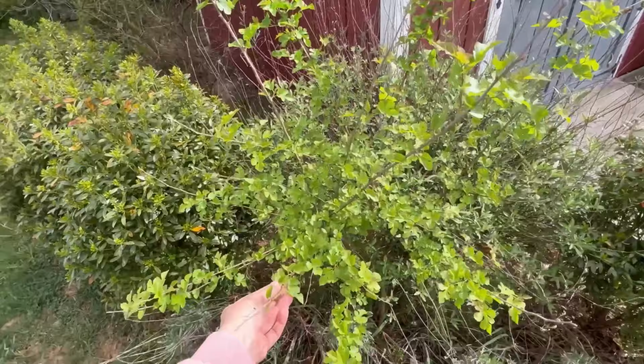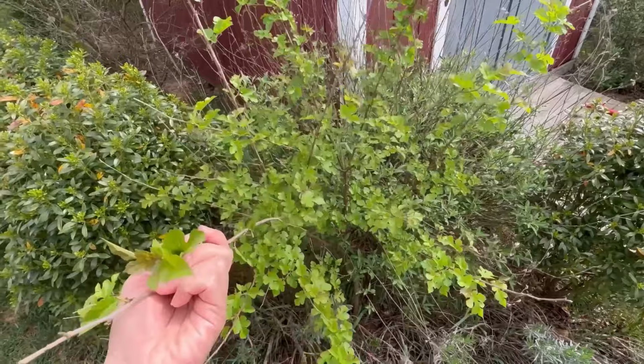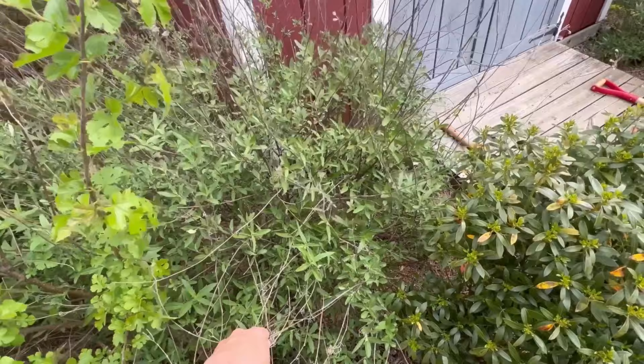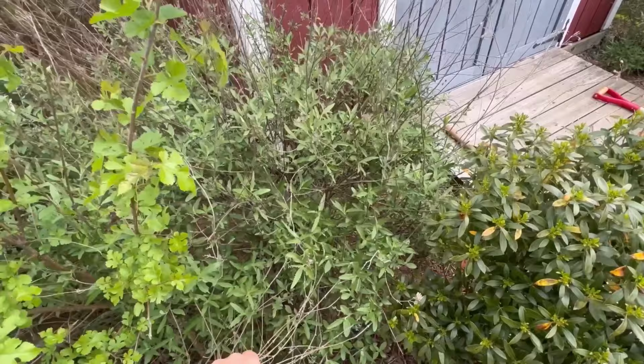Here is a mulberry of some kind. They tend to hybridize, so it's hard to tell the Asian varieties from the North American varieties. I've got these everywhere, so I'm gonna dig that out. And then this is a bluebeard. It's not registered as an invasive, but it has been taking over this area. It does attract a lot of pollinators, but so will the plants I'm gonna replace it with. So I'm really not stressing getting rid of these at all.